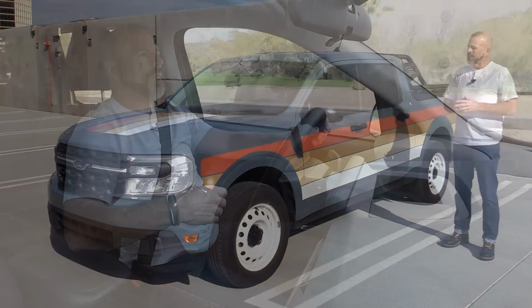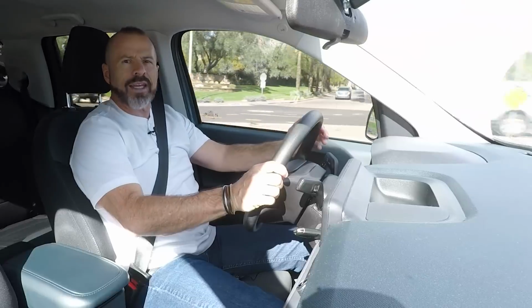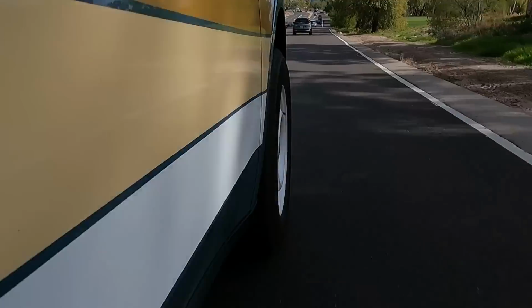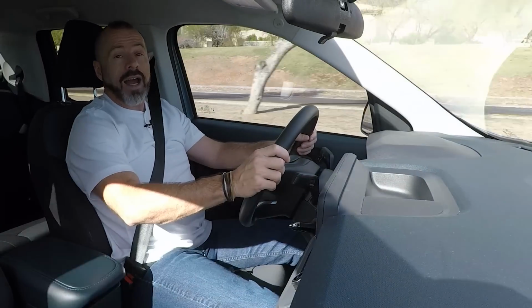One of the biggest attractions I had to this truck was fuel economy. The headline was 40 miles to the gallon, $20,000, the first compact hybrid pickup truck available in North America. And I got what I paid for.